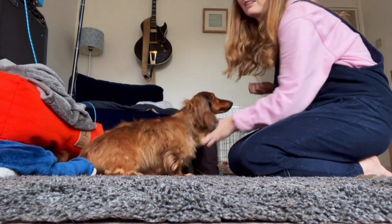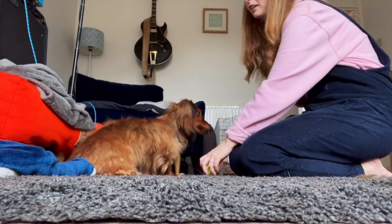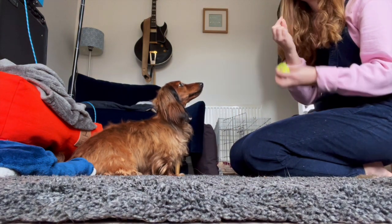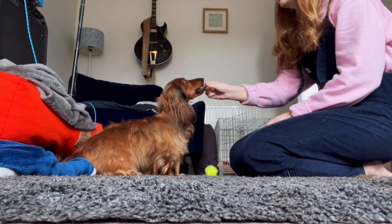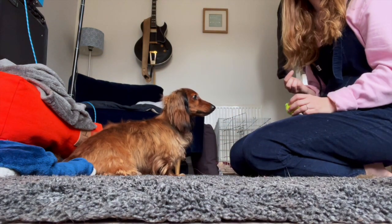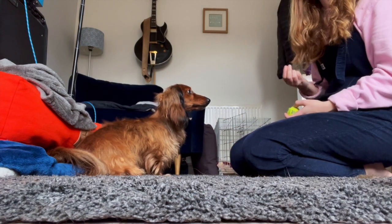He's already going to spit it out. Right, let me give him the tennis ball. Drop it. Good. So I've got tiny, teeny bits of cheese, which are very high reward, and a tennis ball, which is also high reward. So I'm going to give him the tennis ball. Drop it. Cheese. So this is just all you need to do. Drop it. Good boy. He's already going to keep doing it now because he knows I've got cheese.